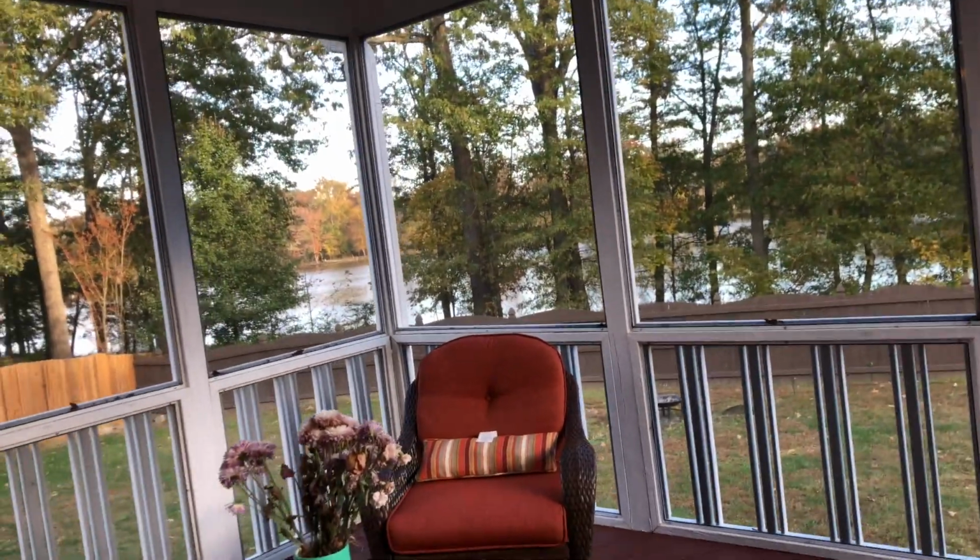Okay, I'm showing you one of the last features of the downstairs, which I absolutely love. This is actually one of my favorite parts of the home, and it is going to be our screened-in back porch.